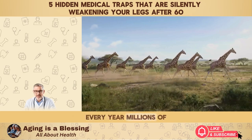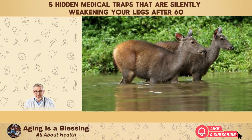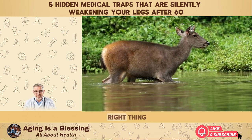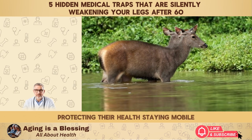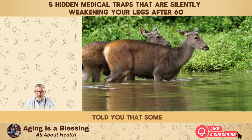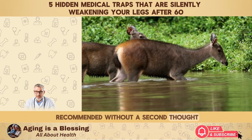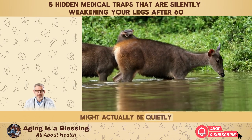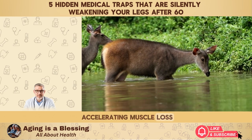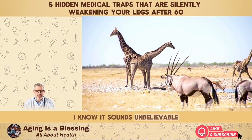Every year, millions of older adults across America show up to their routine medical checkups. They sit in waiting rooms, fill out forms, and trust they're doing the right thing, protecting their health, staying mobile, staying independent. But what if I told you that some of those very tests, yes, the ones often recommended without a second thought, might actually be quietly stealing your strength, weakening your legs, and accelerating muscle loss, all without you realizing it? I know, it sounds unbelievable.